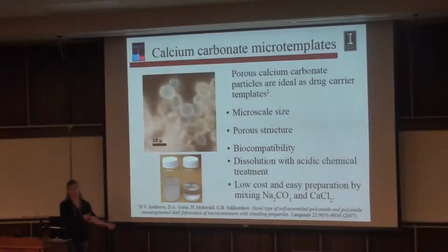I think a very neat idea to create those capsules was using calcium carbonate microtemplates. They are porous, they are very cheap and easy to prepare. You can basically prepare them on your desk by just mixing two salts together, or you can use more sophisticated equipment to control their size better, to control their porosity better. They usually vary in size from sub-micron scale to 10 micron scale, and they are completely biocompatible, as you know, and they can be easily dissolved with acidic chemical treatment.